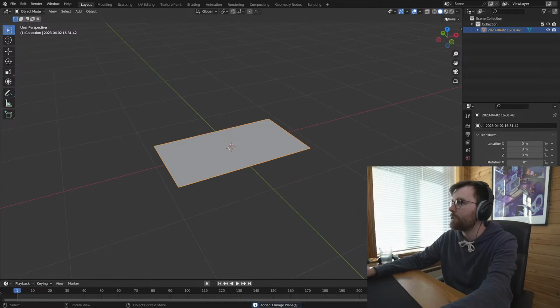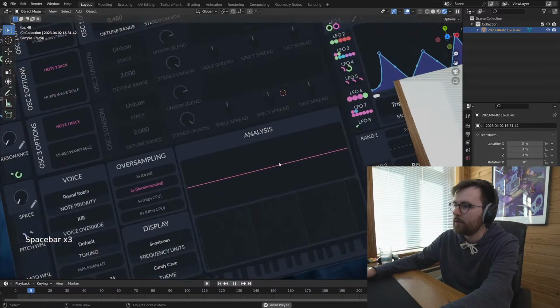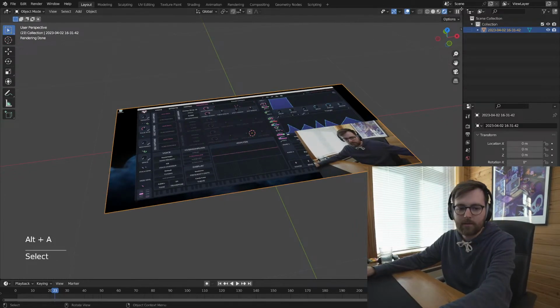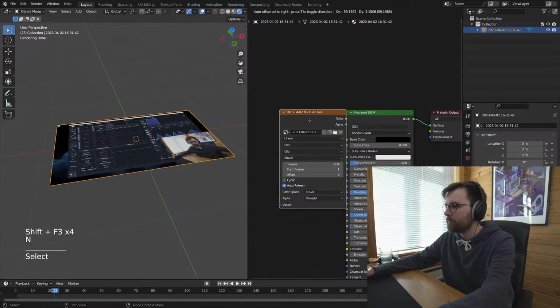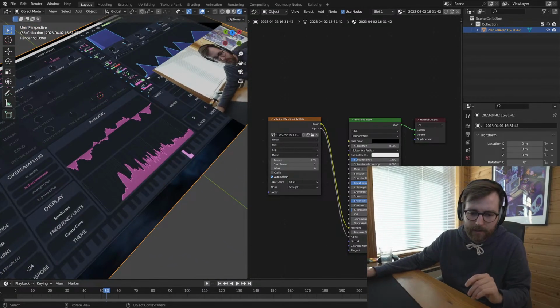And now you can set this to render view, and you can see there's me. And if you press play, it does not update. Okay, let's have a look at why that could be. Okay, so maybe it just starts without me doing anything. Yeah, so it does play. Hang on.